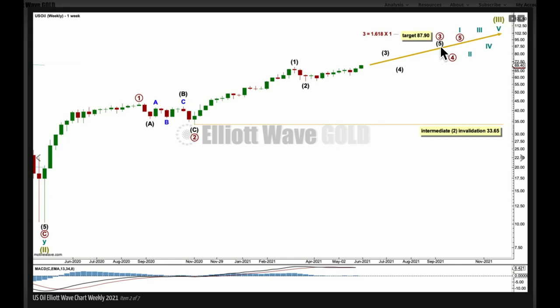Elliott Wave is fractal. This degree is intermediate degree. It's 1 degree lower than primary. At 87.90, primary 3 would reach 1.618 the length of primary wave 1. Within primary 3, it looks like intermediate 2 is over here and intermediate 3 is continuing higher.